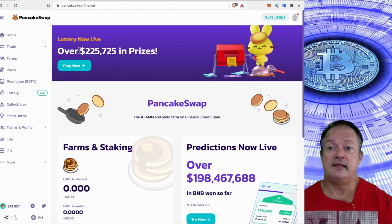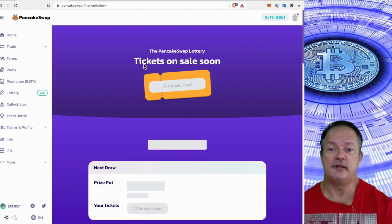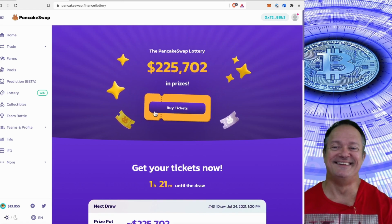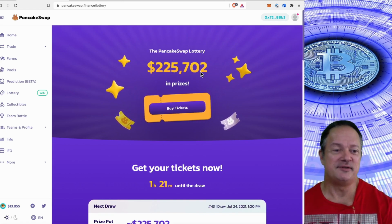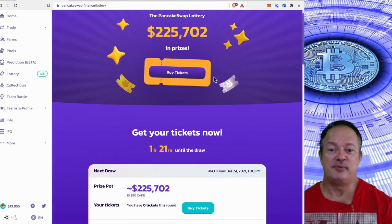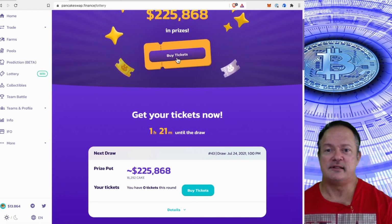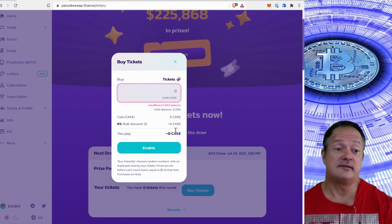All right, they have some fun lottery project that you can play. So if you go there, you flip a pancake and you're ready to go. So right now you could win $225,000 worth of prizes if you buy a ticket. How much is a ticket? I don't know. Okay, you need to pay in cakes. Cakes is the token from Pancakeswap.